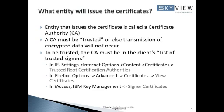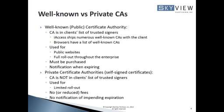So it depends on what interface you're using as to where that list is. If you're using Internet Explorer, they're in one location. In Firefox, they're in another. If you're using iAccess, they're located in the IBM Key Management section, and they're called signer certificates. But basically, the issue is that the client has got to trust who's issued the certificate.